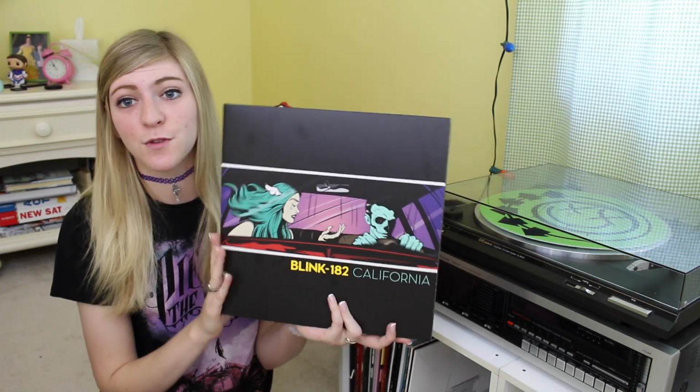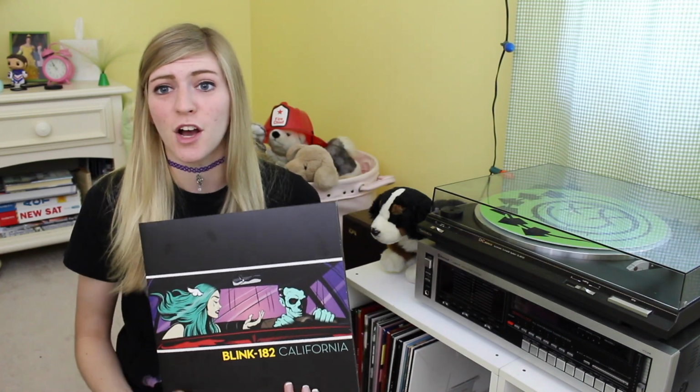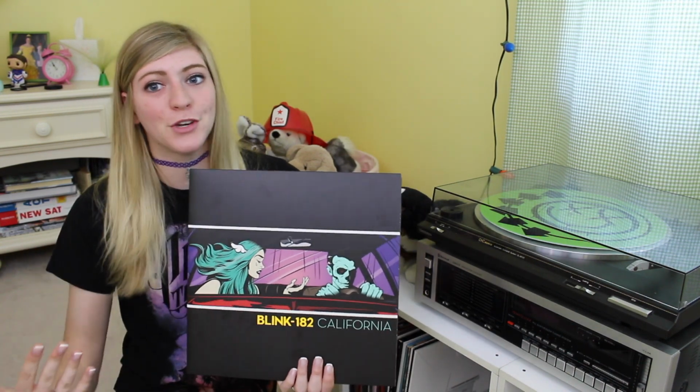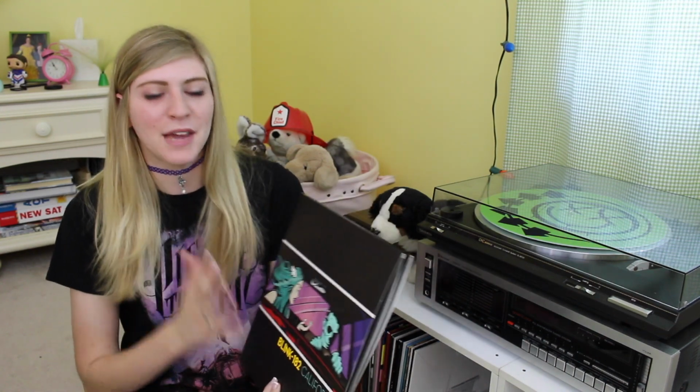This is the deluxe version, which I decided to order because I didn't get California on vinyl when it originally came out, and I assumed the deluxe edition was going to be great, which it definitely is. I love it. So I thought might as well just order the deluxe version on vinyl, and then I'll get both the California album and all the new songs. And this just came in the mail yesterday for me, and oh my gosh, it's amazing. It was definitely a pre-order bundle that was worth the money.